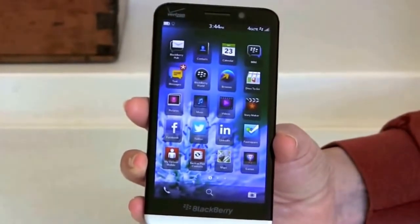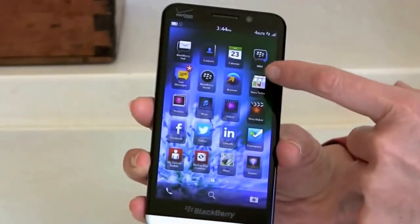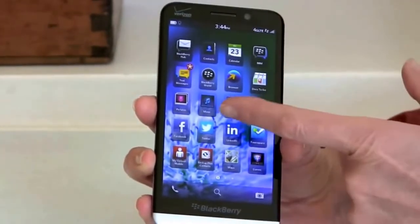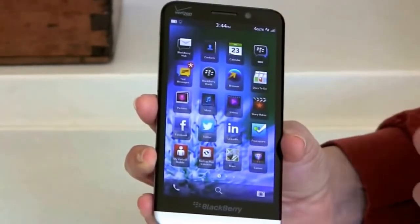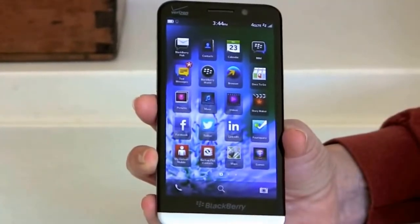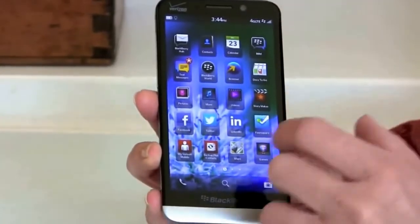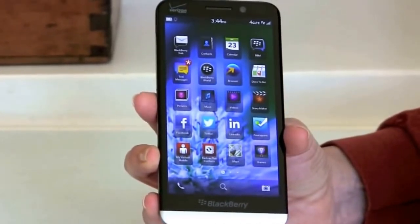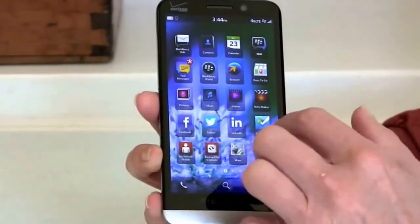BBM, of course, for you BlackBerry diehards, that's there. Documents to go, so you can work with MS Office compatible documents. Music player, video player, both very capable. Story Maker, for those of you who want to make a montage of the things you've taken with the camera. BlackBerry Maps is on board. It's no Google Maps, but it gets the job done. It does a pretty good job with directions, actually. It's just the POI presentation that's a little meh.